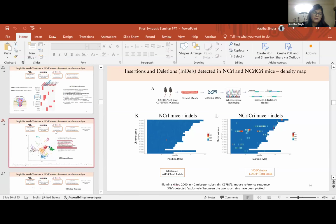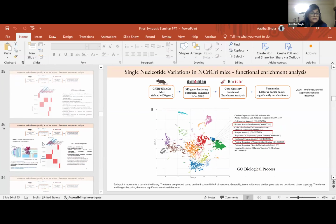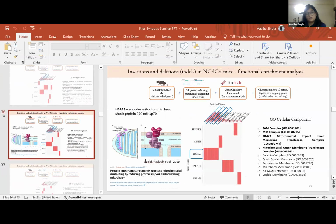And interestingly, when we sought, the details are not important here. What is important is that we found a lot of mutations in genes related to brain function, which are represented by this green cluster over here. As you can see, this is very dark as compared to the others. So we saw that there are several mutations related to the brain. We also saw that there were several mutations related to mitochondria, which is the powerhouse of the brain.